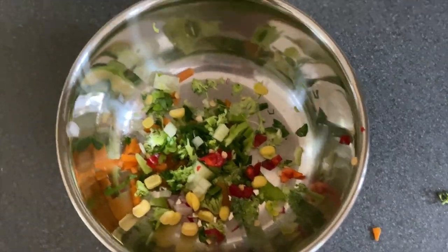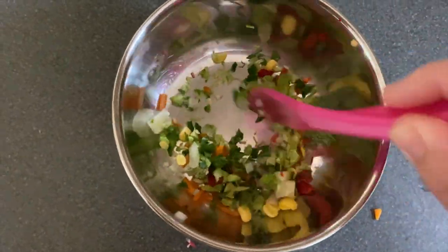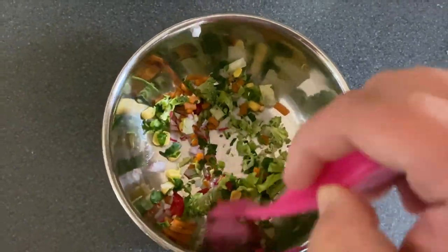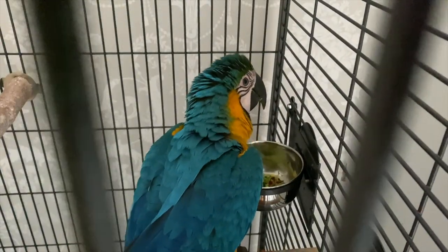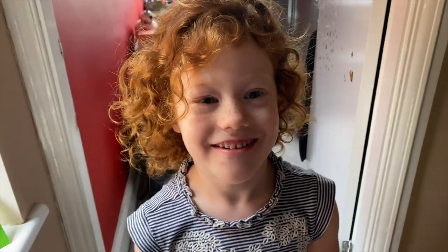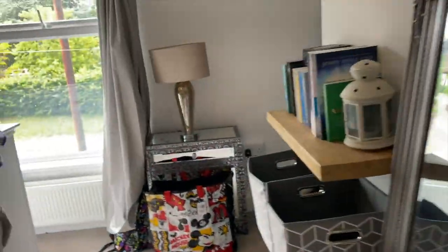I give that a little bit of a mix, thoroughly wash my hands and the surfaces, and then give it to her. And there we go, munching on her yummy breakfast. Two hours later. Look at my beautiful girlie. She's so precious. Next, we get the screaming parrot out when she's finished her breakfast.